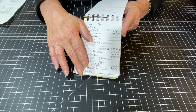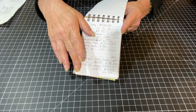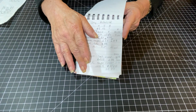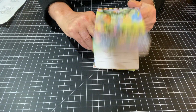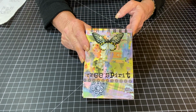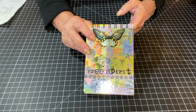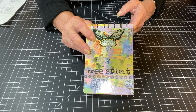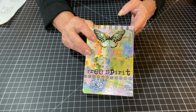A lot of people talk about their crafty goals. So for me, if I am talking about my scrapbooks or my journaling, things that I want to do or try or accomplish, I guess this could be considered part of my goals. Not very fancy, not very sophisticated, but very useful for me.